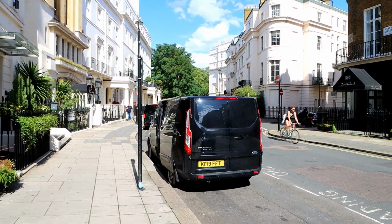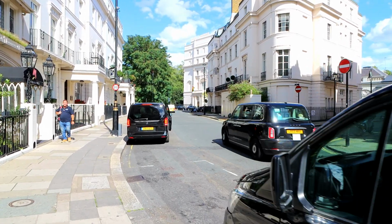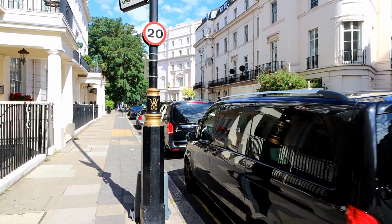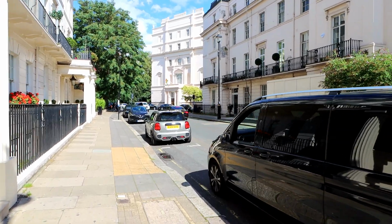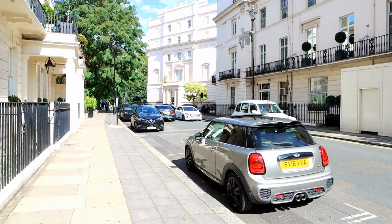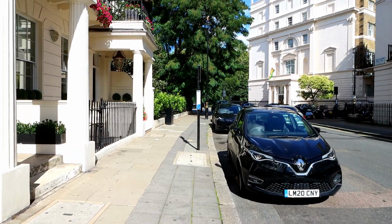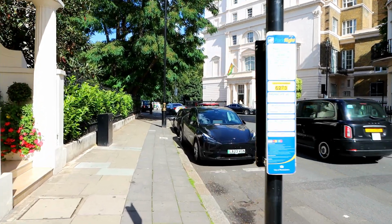The whiter the buildings, the more modern they are, guys. Some buildings are very, very white, and some buildings are kind of beige. It's about 4 p.m., and I would think it would be more rush hour for the traffic, but it's not that bad actually.